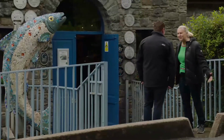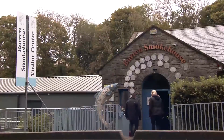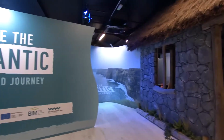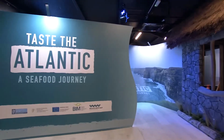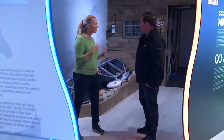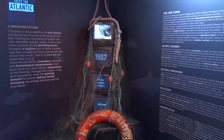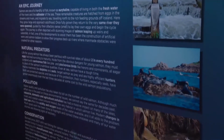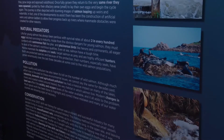Birgitta Curtin has been smoking fish in Lisdoonvarna for 31 years, but last year she opened up a new visitor centre called Taste the Atlantic, a seafood journey. When we opened this, it was really in response to so many questions about where we get our salmon from, and we do smoke two kinds of salmon. The wild salmon, which is this area here, we're talking about where the salmon comes from, how it's fished. It's extremely regulated, so we only get a small amount of wild salmon in season. It's all tagged, and all this exhibition here talks about that.